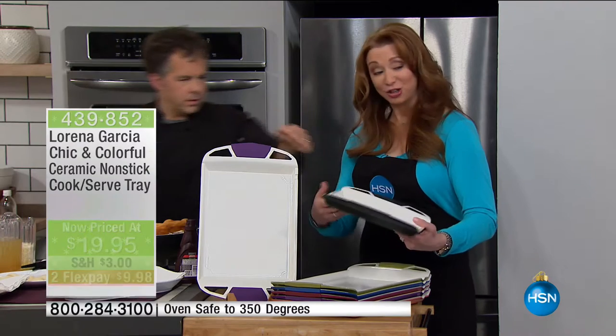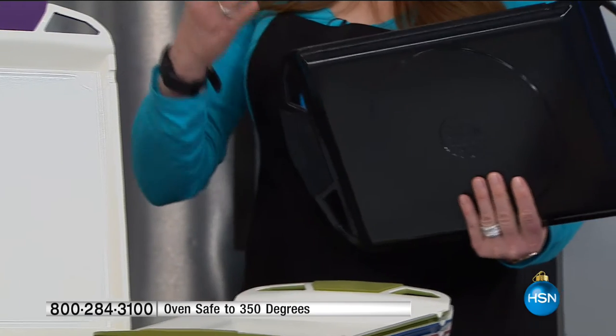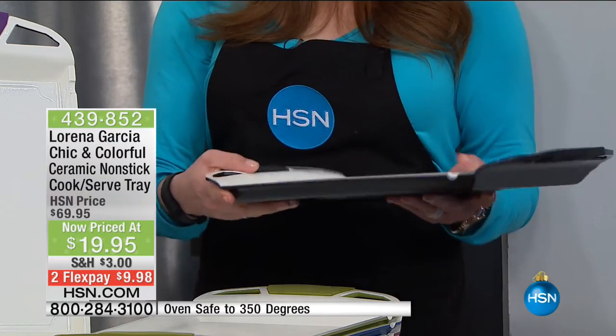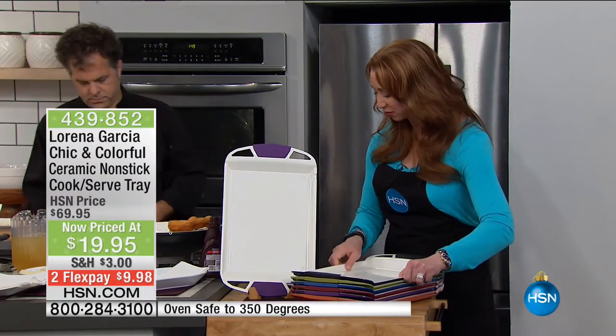You know what, it's funny that you say that, Chef Eric. When I picked it up, I'm like, oh, it's got some girth to it, it's got some heft to it. Now, none of Chef Lorena's pieces are heavy per se, but this is heavy duty, if that makes sense. I mean, it's built to last, so it's really got some gumption to it. So check with your service representative for details.